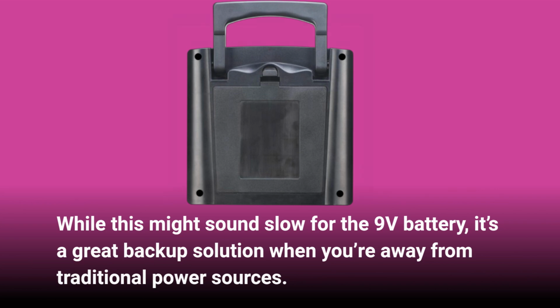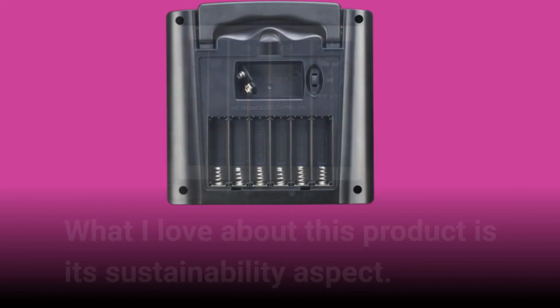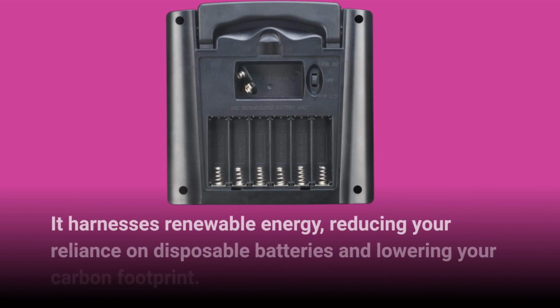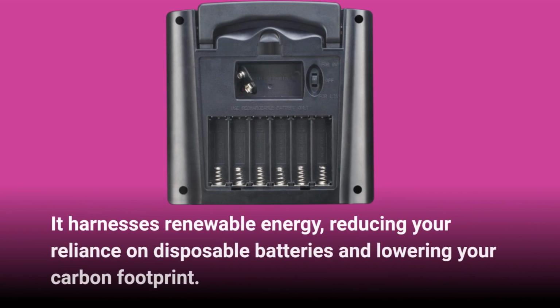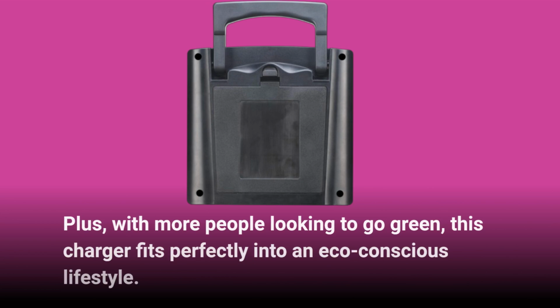What I love about this product is its sustainability aspect. It harnesses renewable energy, reducing your reliance on disposable batteries and lowering your carbon footprint. Plus, with more people looking to go green, this charger fits perfectly into an eco-conscious lifestyle.